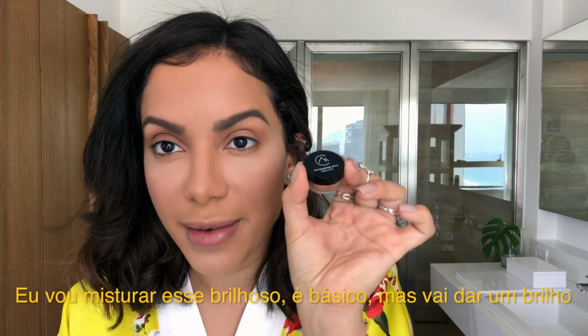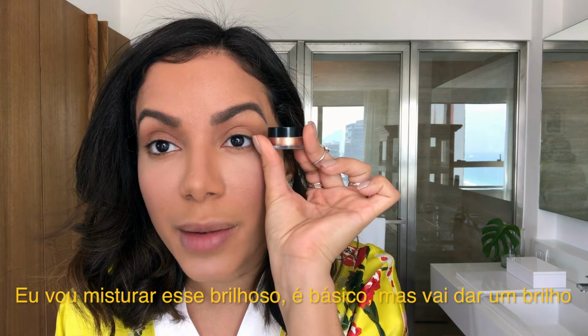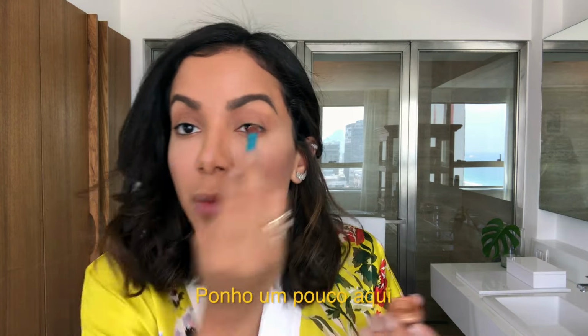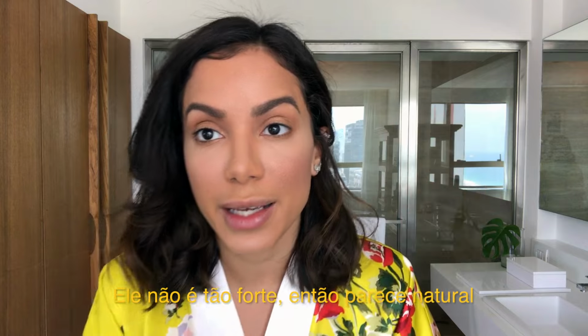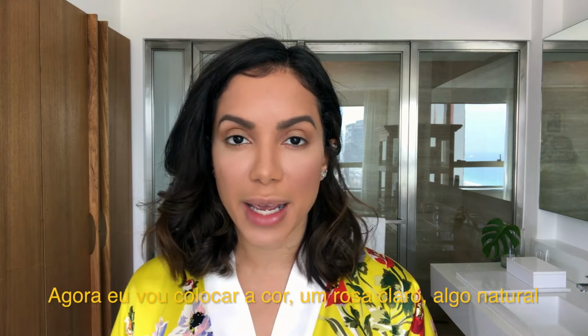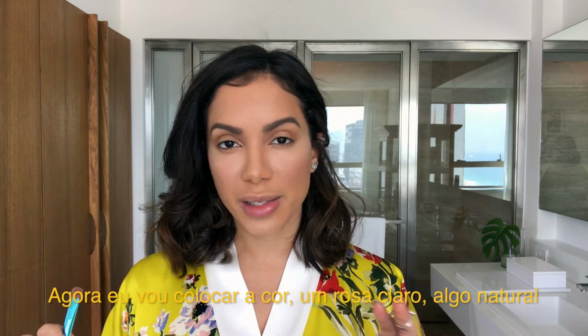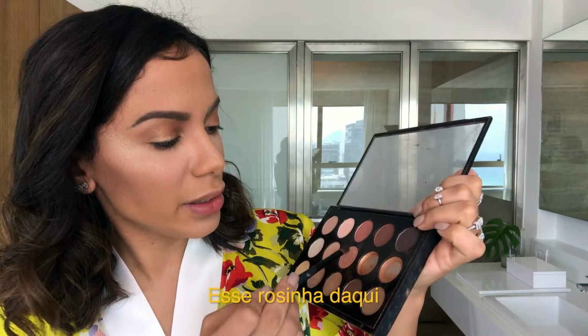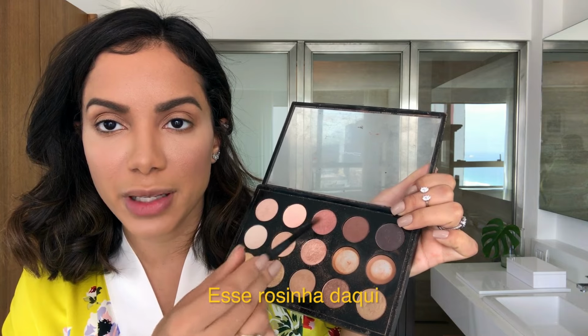Again, same color. I'm gonna mix this shine thing with the basic color I'm putting here, so it's gonna shine a little bit more. I just get a little bit and put it here. This shine is not so strong, so this way I like it. It looks natural. The same thing I do here, but not that much. Now I'm gonna give the color that we want, a little bit of light pink, something natural, just to look like a princess. I'm gonna choose this one that is a little bit pink, and I'm gonna mix with this one on the top.